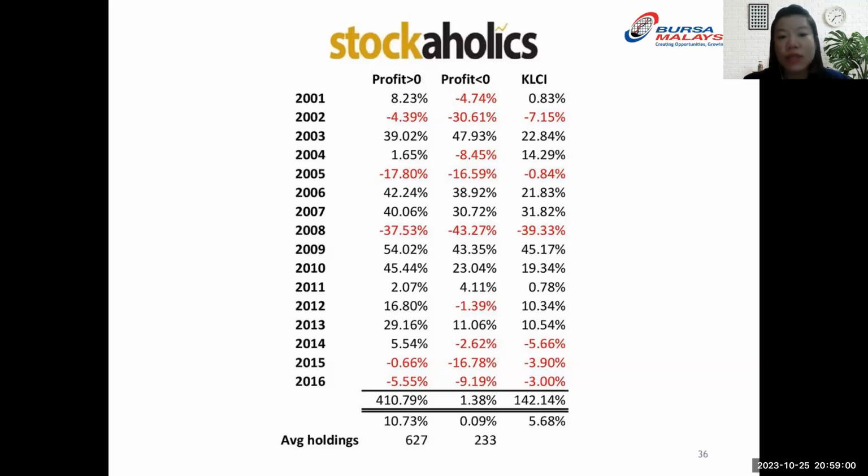This back test reveals that the stocks with profit more than zero outperform the stocks with profit less than zero and also outperform the KLCI index. The group of companies with profit more than zero have a cumulative return of 410%, annualized at 11% per year, which outperforms the KLCI return of around 5.7%. It shows that in the event that we cannot predict the company's future earnings, statistically, it is better to invest in profitable businesses than loss-making businesses.